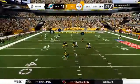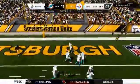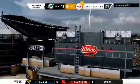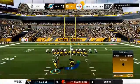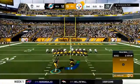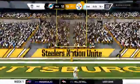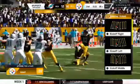Second and 6. And caught in the end zone. Touchdown, Steelers. Gerald Everett, 26 yards. And the Steelers have once again taken the lead. Extra point right down the middle. And the lead is now 2.